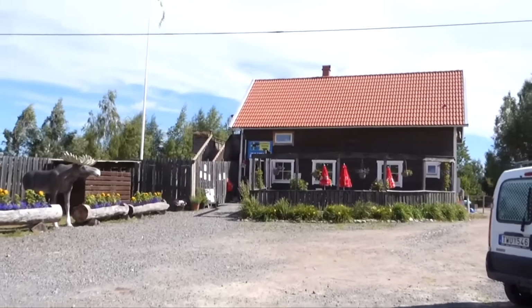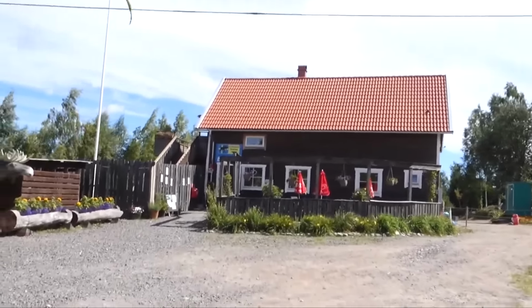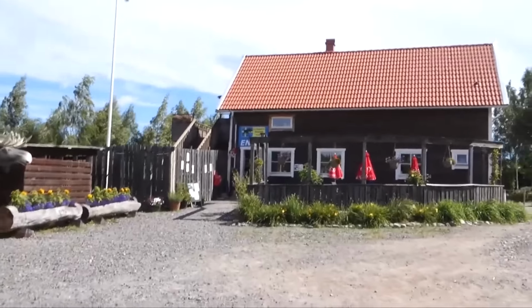Okay, so we arrived at the Elk Park. And we're now going to go inside. We expected it to be a lot bigger. But small things can be fun too. Okay, we're actually waiting because it's not a park, it's like a safari tour. So we're gonna be driven around in a vehicle and getting really close to the elk. So I'm really curious to see how that works.